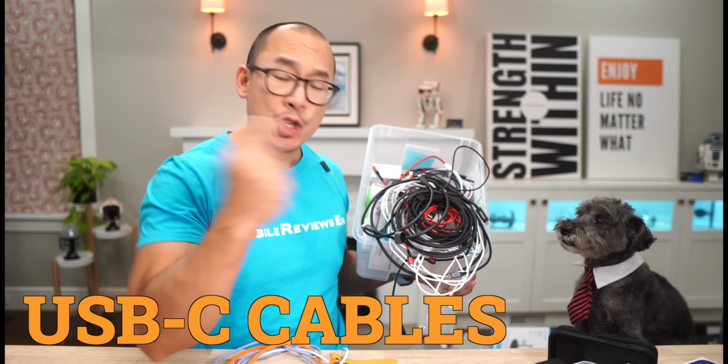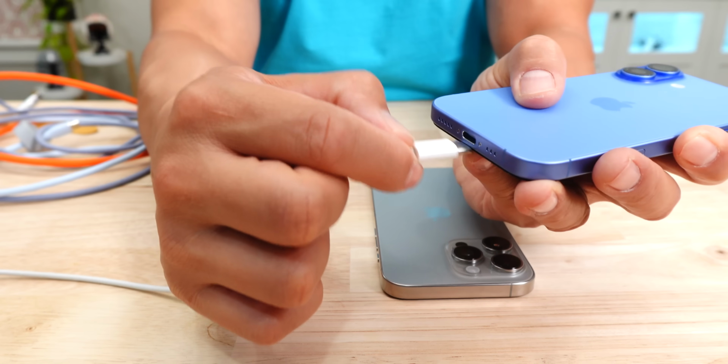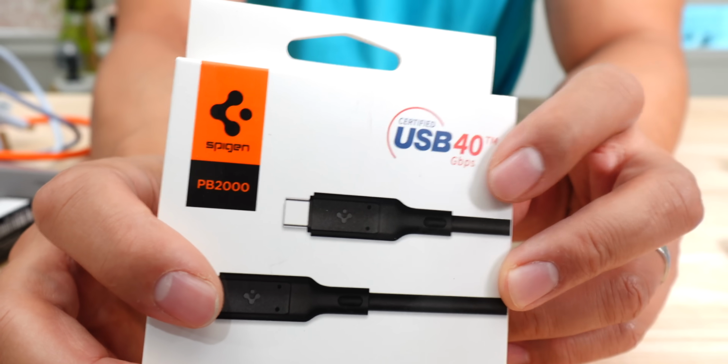I'll be honest with you, USB-C cables are the worst. I do miss the lightning cable days. Why? Because the range of quality between USB-C cables is huge. Honestly, just because something fits in a hole doesn't mean that it should go into that hole. Now last year I've been seeing a lot more USB 4 cables, and these USB 4 cables, they're amazing.